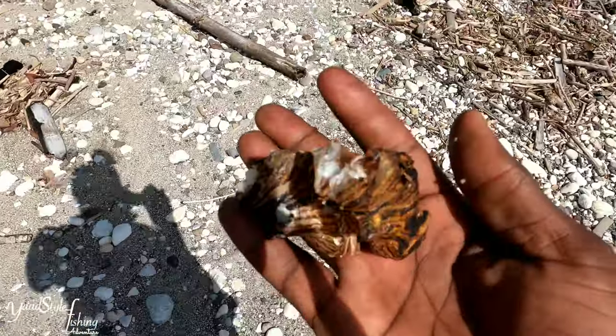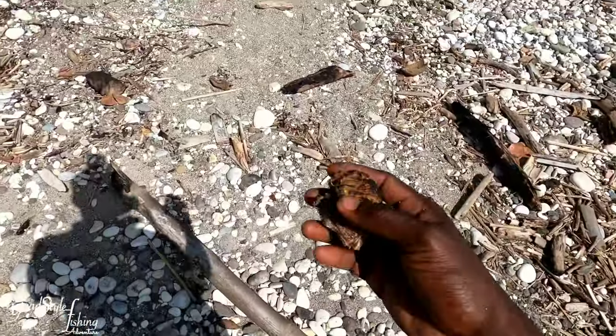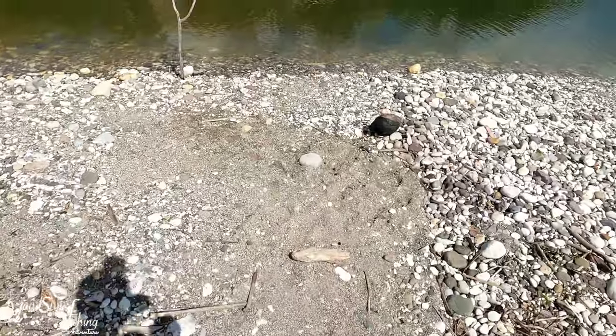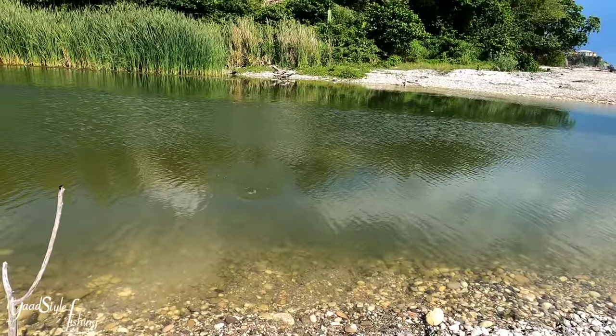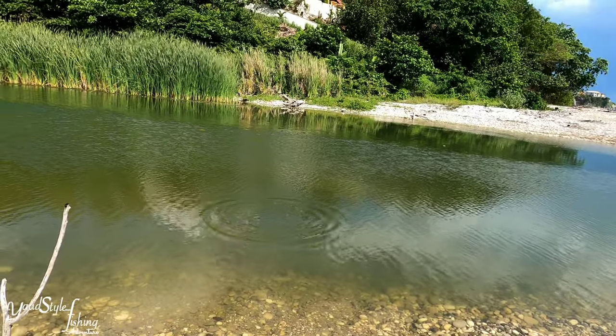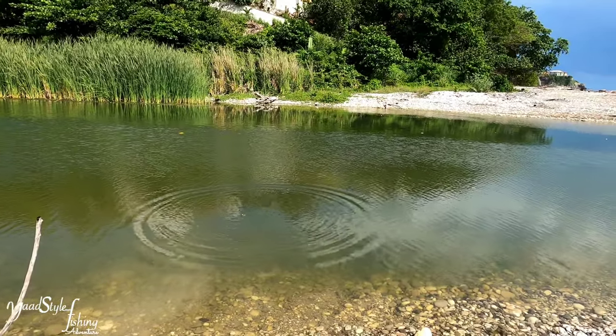Two lionfish heads here. Throw them in the water. The fish will eat them, you know. They'll float out in the sea.